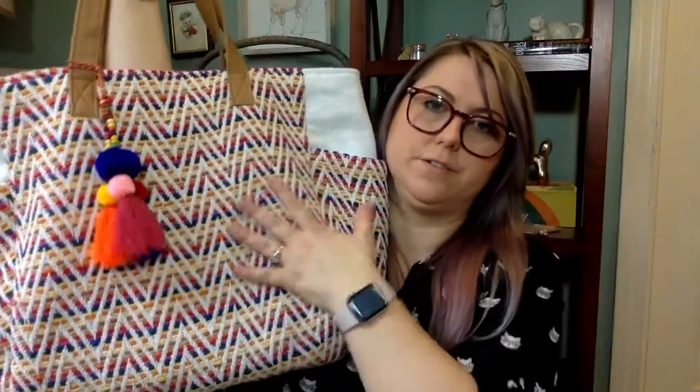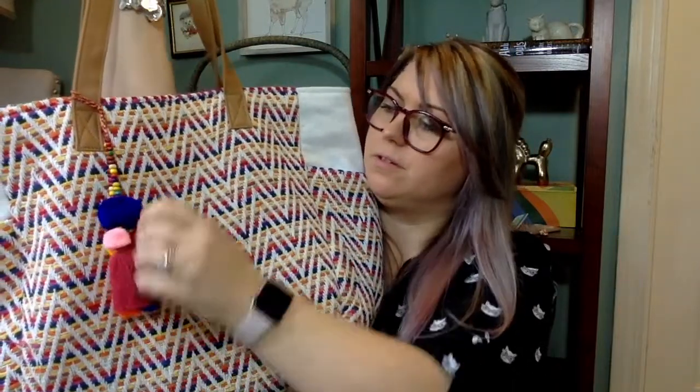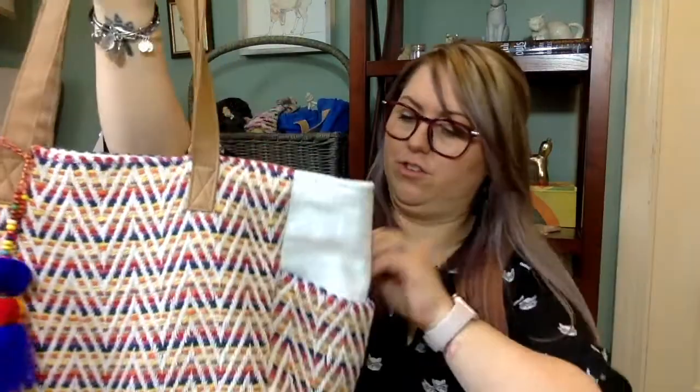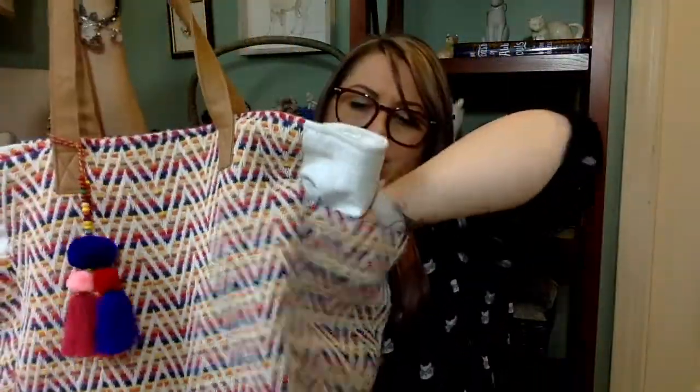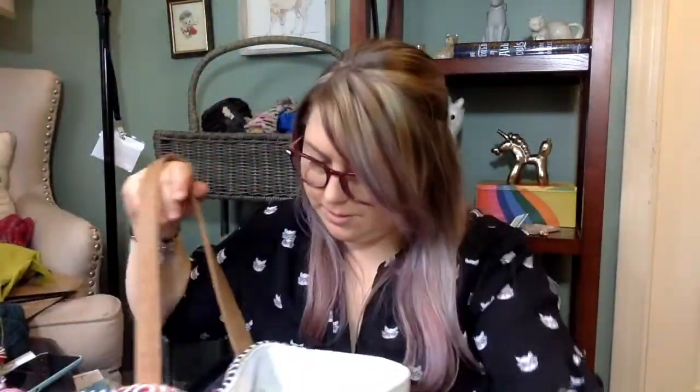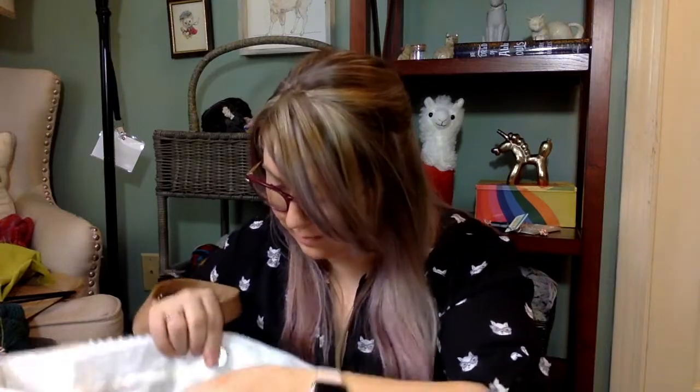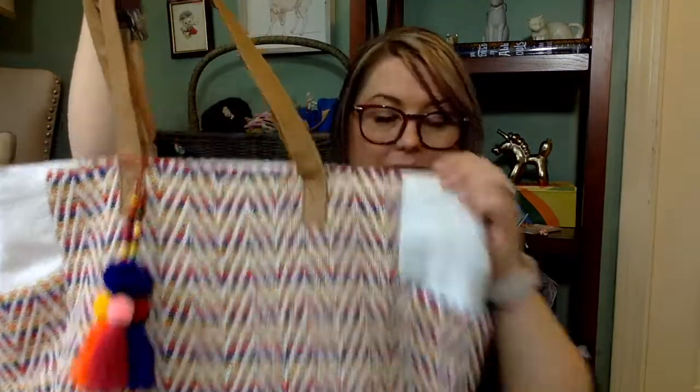So I got this. It came in a bunch of other styles or colors, patterns, with the cute little tassel pom-poms. And I just love it. And it's got these huge pockets on the side. I can fit my water bottles in here. And it's just crazy big. And it's got some pockets for your cell phone inside. And I love it. So I was really excited.